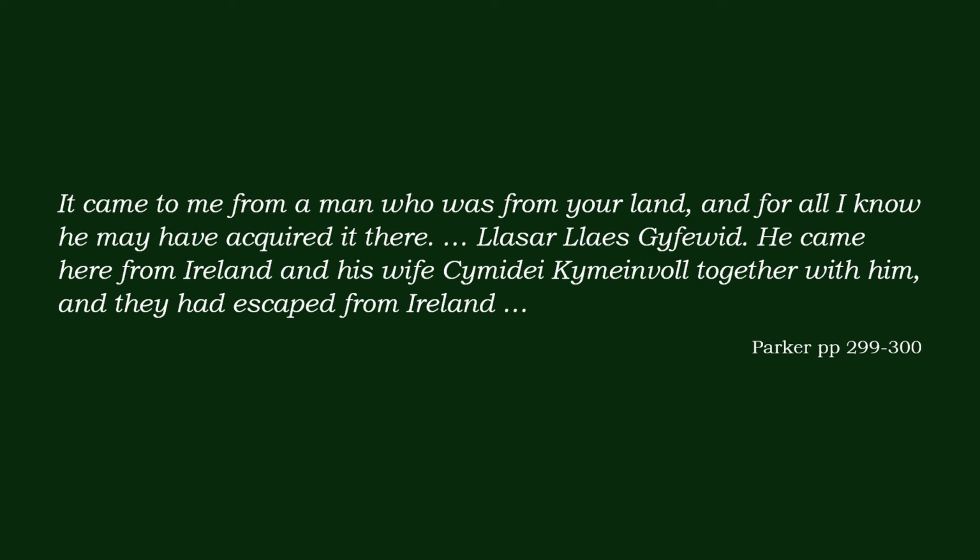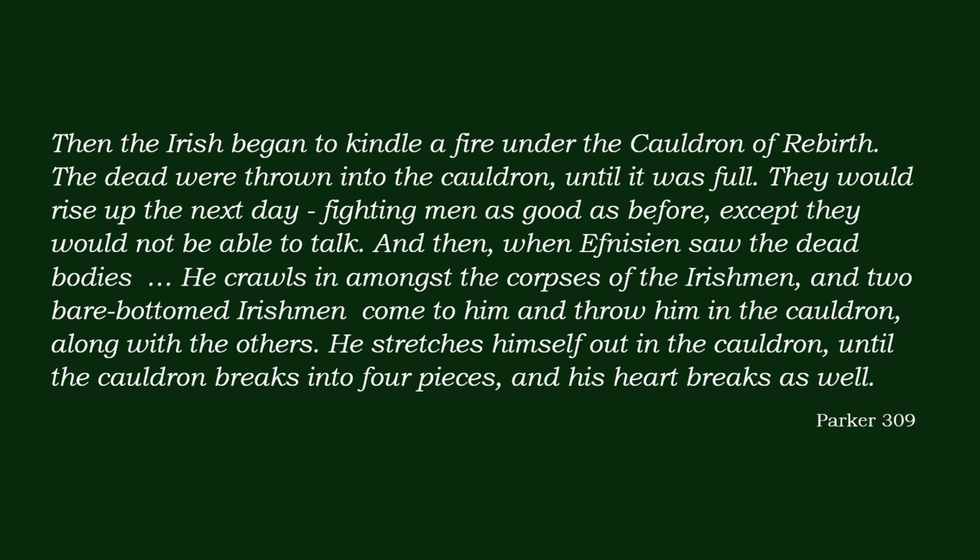Llasar Llaes Gyfnewid. He came here from Ireland with his wife, Cymidei Cymeinfoll, together with him, and they had escaped from Ireland. And when the need arises, he gives Matholwch the cauldron as a gift, as part of his compensation after Matholwch's horses are mutilated. Later, when Bran invades Ireland to avenge his sister's mistreatment, and the battle ensues, Matholwch puts the cauldron to its intended use. The Irish and the Britons are fighting.